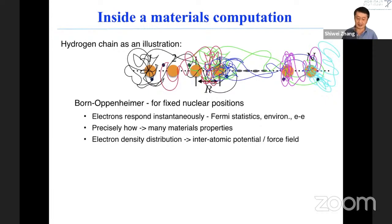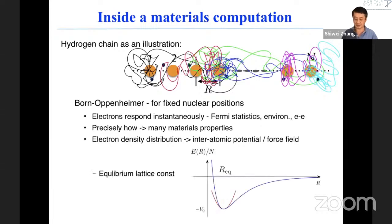Now, precisely how they respond determines many of the materials properties. For example, the electron density distribution would determine the interatomic potential or force field, where larger scale materials computations are done with force fields. But really, the origin, of course, as we know, is quantum mechanical, how this response happens.